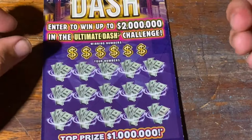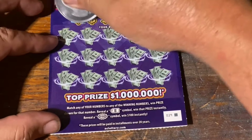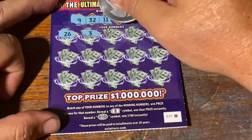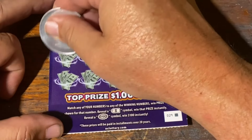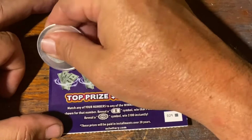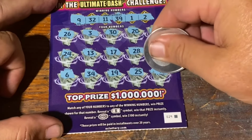Alrighty. Last in the roll, 29. This is the Ultimate Dash. We're looking for matching numbers. Price tag is an instant win, or you can find a $100 burst. Our good buddy 9, 32, 11, 39, 1, or a 2. No 26. 3's a one off. No 30. No 20. No 33. No 24. No 13. No 17. No 28. No 22. Come on, we can't wind up with this $100 skunk. No 34, 19, no 25, and no 40.